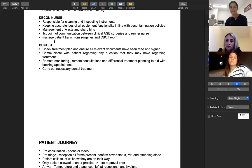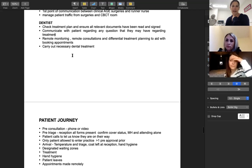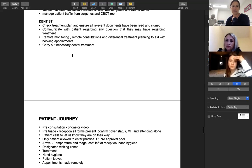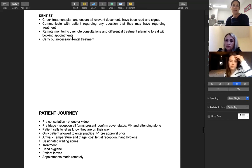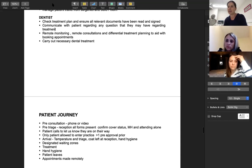Okay. The dentist obviously to check the treatment plan, ensure all the relevant documents have been read and signed, communicate with the patient regarding any questions that they might have regarding treatment, remote monitoring, remote consultations, and carry out the necessary dental treatment. So I should include therapists for that.